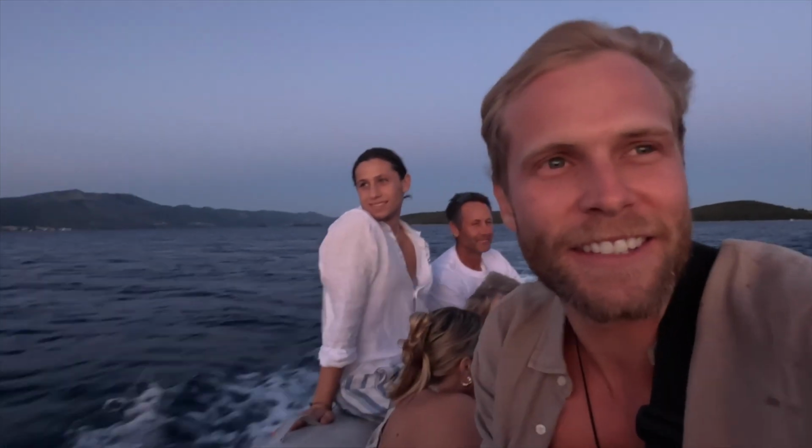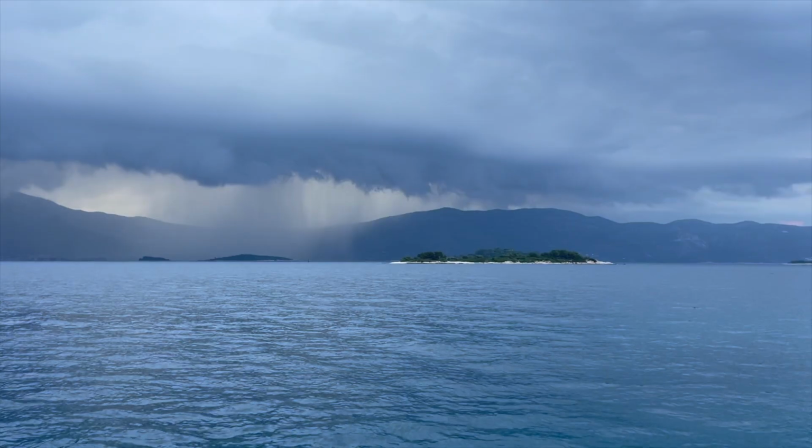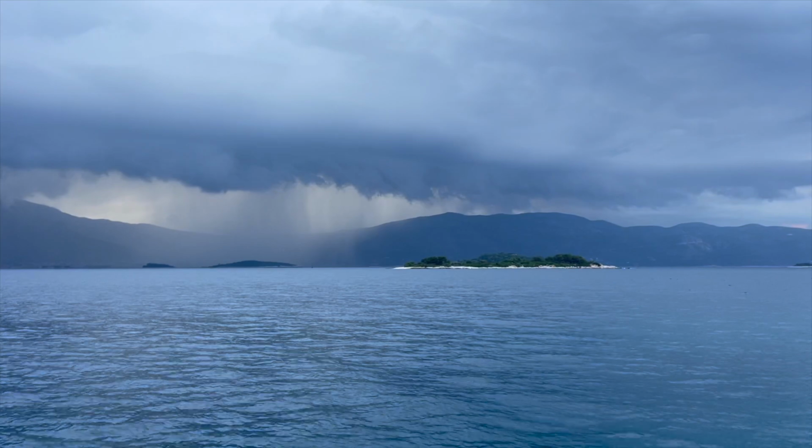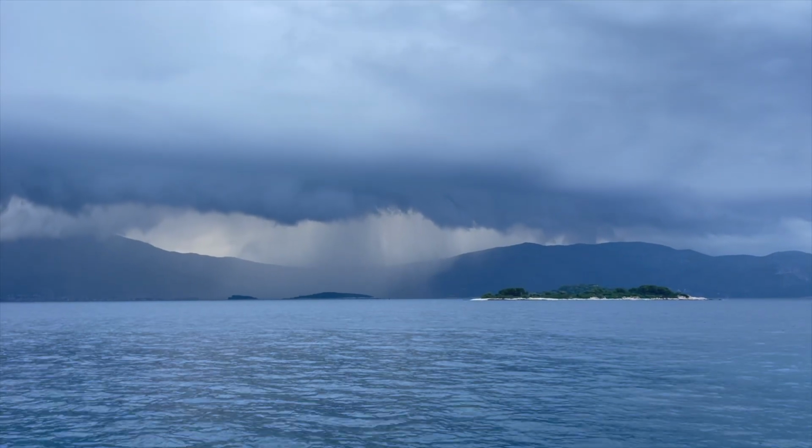The realities of the boat ride home when the wind's blowing 20 knots. The storm is getting much closer. We think it's probably going to pass us, but fingers crossed, we're all good. We're seeing some lightning strikes. Oh, 3, 2, 1.